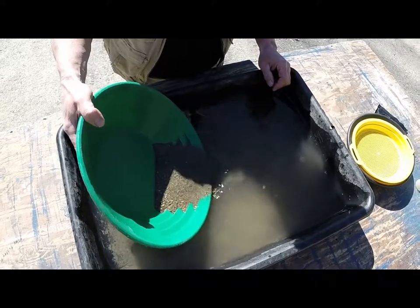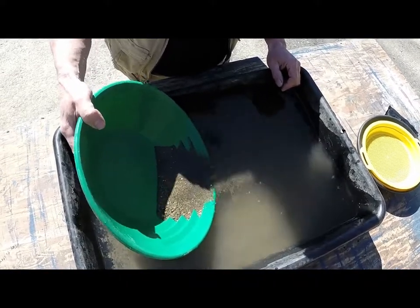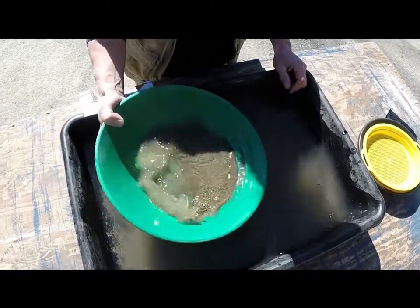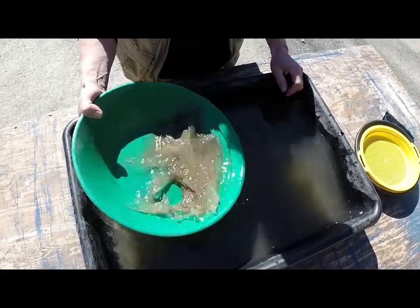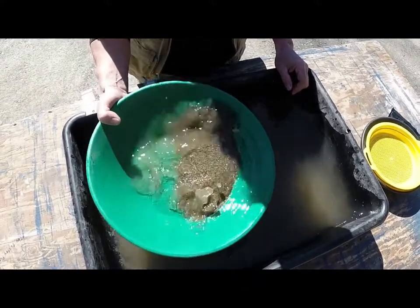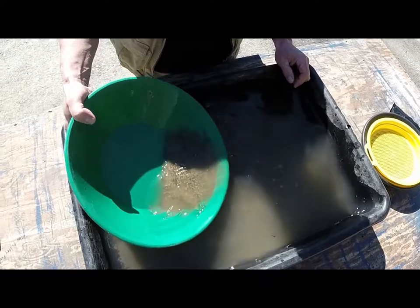Just lightly pull them lighter sands off the top. Bring her back down. Stratify again. Rinse and repeat and continue that until you get down to about a tablespoon of concentrate.